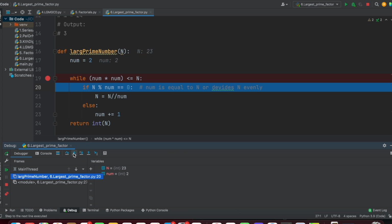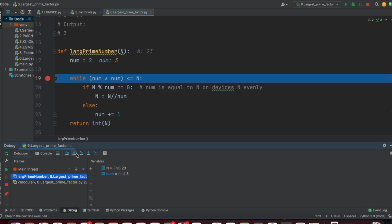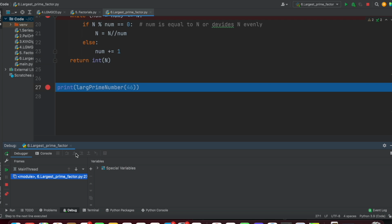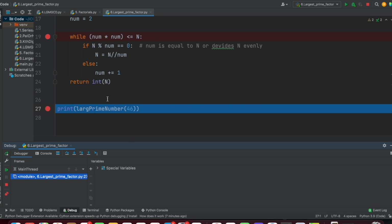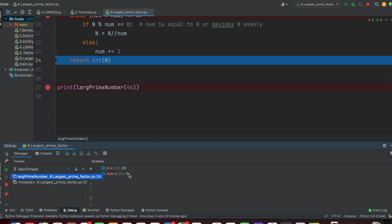Okay, let's run it once again. So here number becomes equal to 3 because we executed the else branch. Let's go further, n equal to 23, and this is how we execute the loop. And finally, when n is equal to 23 and the number is equal to 5, obviously 5 multiplied by 5 is equal to 25, which is higher than n, so we exit the while loop. And here you can see that the largest prime factor of this number is actually equal to 5 as well. Actually, my apologies, it is equal to 23 because we're looking for the value of n.